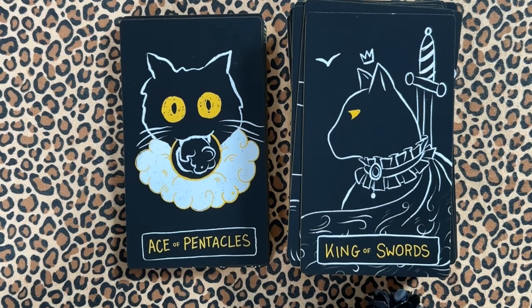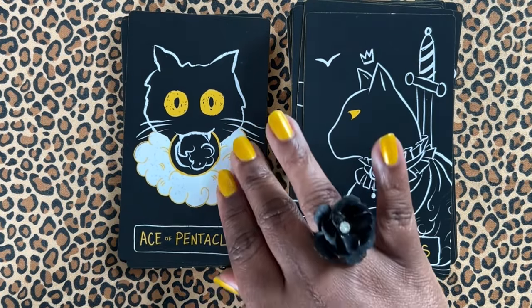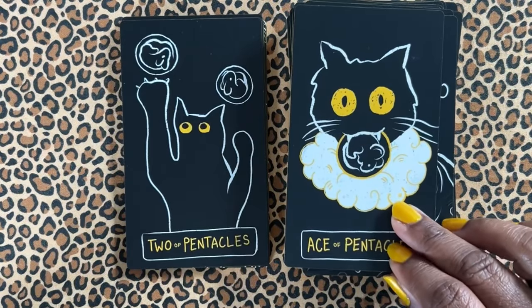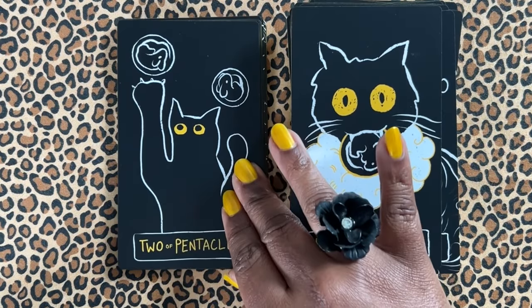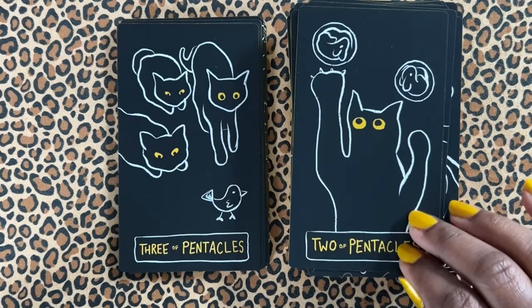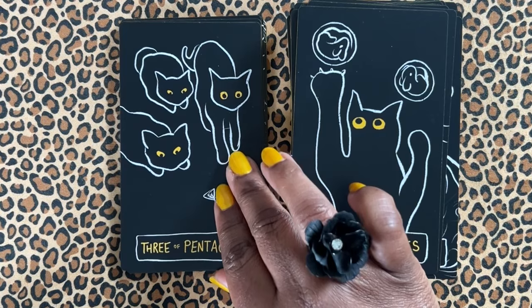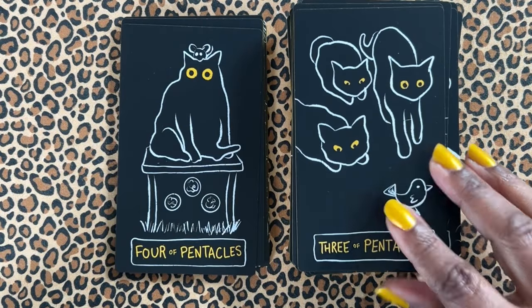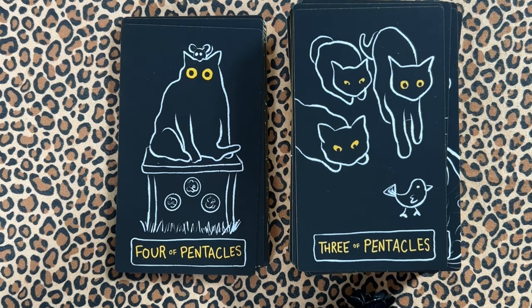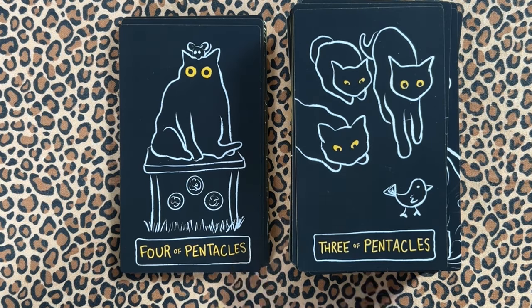And on to the Pentacles, which are food. So we have things that cats would eat. So we have our Ace of Pentacles, our Two of Pentacles. Here's the 3. They're hunting this bird together. I don't know if they catch it, which one of them is going to get to eat it, because I don't think all 3 of them can do that. 4 of Pentacles.